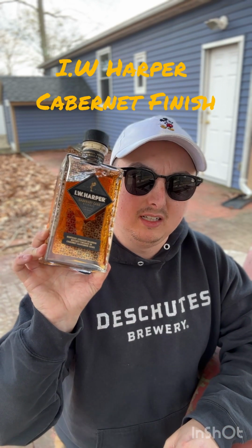for so long, and I've never bought it just because either there was another bottle at the time that I wanted more, or like I said, IW Harper is great. Their base to me is not good. Their 15 year is the one that's the most desired one out of their lineup, but you can never get it. So they have this Cabernet cask finish here.